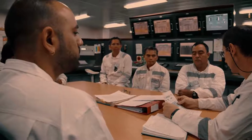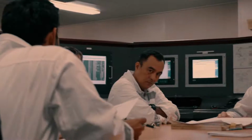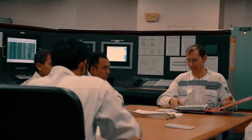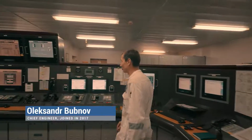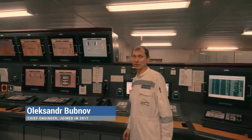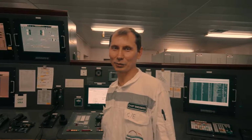Each morning starts with a toolbox talk, where all safety and operational job aspects are discussed and tasks assigned to individuals based on the daily work plan. That is the engine control room, where we control all the processes which go on in all the machineries, diesel generators and cargo equipment.